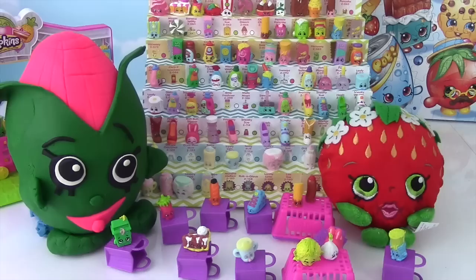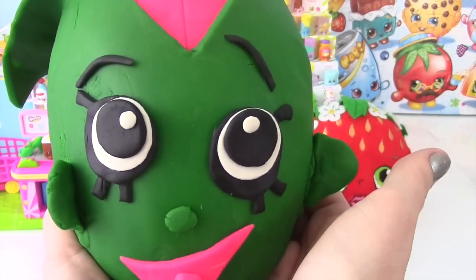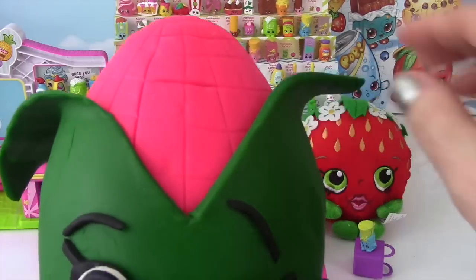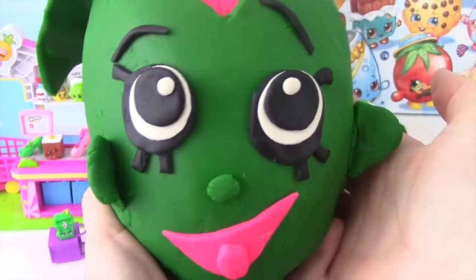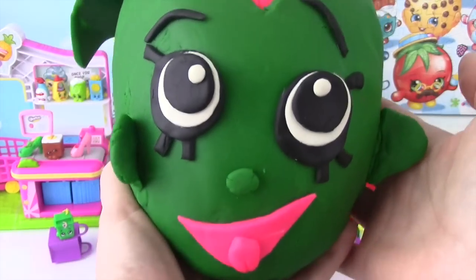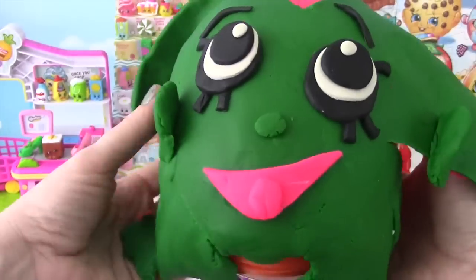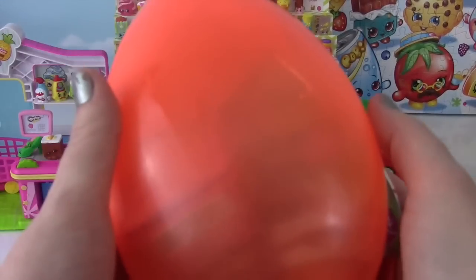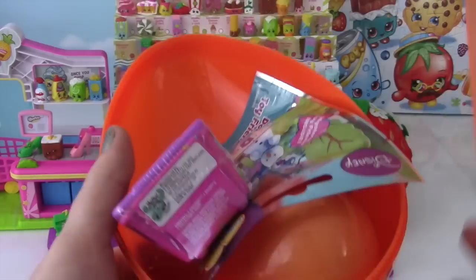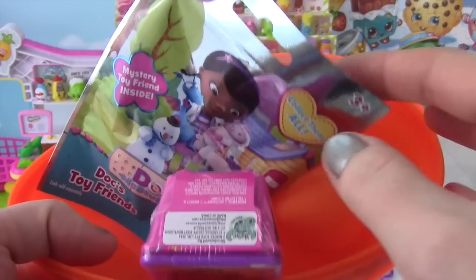We're going to open you up. All right, Corny Cub, come to Mama. All right, guys, so here's cute little Corny Cub. Aw, your little corn is so cute. I could eat you up. Nom, nom, nom, nom. But instead of eating you up, I'm going to open you up. Boo! I see you. Whoa, this egg is trying to open itself up. All right, guys, it's hard to see what's inside of this egg, so let's go ahead and open it all the way up. Yay, Shopkins basket, Doc McStuffins.